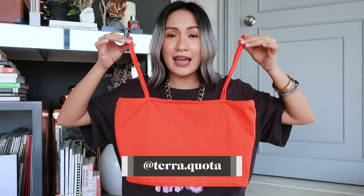Next up, crop tops. And I'm sure by now you guys know that I am a fan of crop tops. I mean, I included it in my Closet Essentials vlog. So yes, bagay talaga siya sa height ko and sa frame ko. So these ones are from Terracotta. Super nice. I love the colors and the fit.